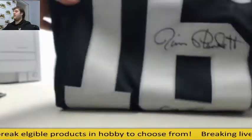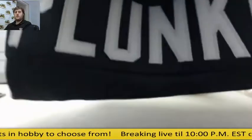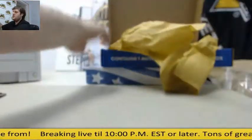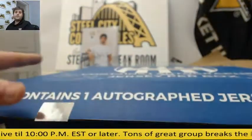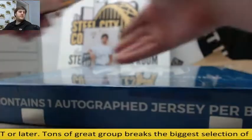Jim Plunkett for the Raiders, Super Bowl MVP inscription. Jim Plunkett, Super Bowl MVP inscription. Last jersey.